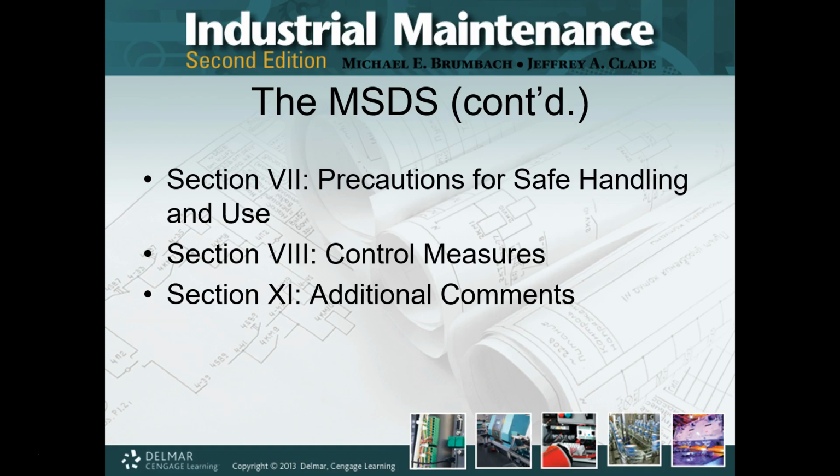Section 7 is the precautions for safe handling and use. And this will also give you the information on what protective equipment you need to wear in order to be safe, as well as any particular things that you need to be aware of while storing this glorious thing, and what items to avoid mixing with it and or storing with it. Control measures are for the poor gents that are dealing with this, ladies and gents, I should say now. Everybody's so sensitive about that. The control measures: if there's a problem, if there's an accident, if there's a spill, if there's a fire, what are you going to be able to do? What do you have to do in order to control this material safely? How do you put it out if it's on fire? How do you put it out safely? So that's on section 8.